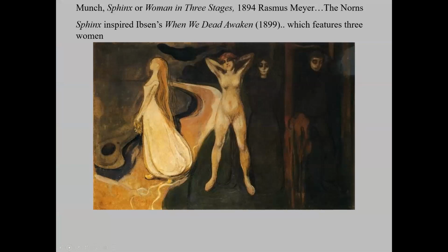And then showing you that it was a two-way arrangement, or a two-way conversation between Munch and Ibsen. Sphinx, or Woman in Three Stages, inspires Ibsen's When We Dead Awaken in 1899. It's about a woman who has three different faces according to the three different men with whom she is having a relationship. The young ingenue maiden, the mature woman in the center, and the one in black at the end, like a widow, can be read almost as a woman beyond her sell-by date.